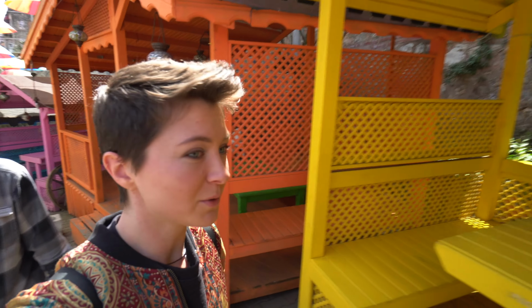Look at all these little booths. Even their chairs are colorful. I love this place. It is designed specifically with me in mind. Look at this big old goose.